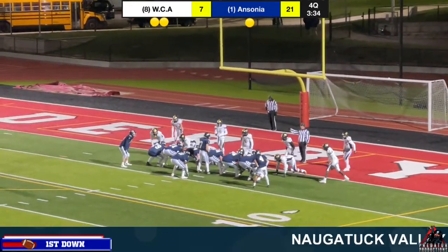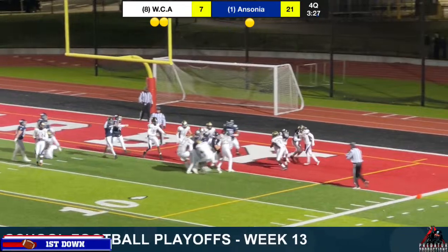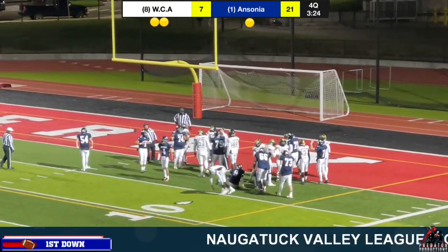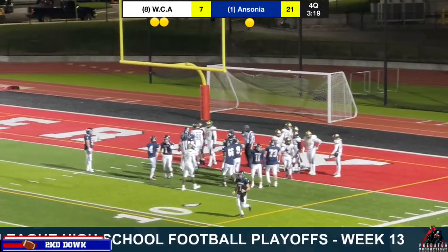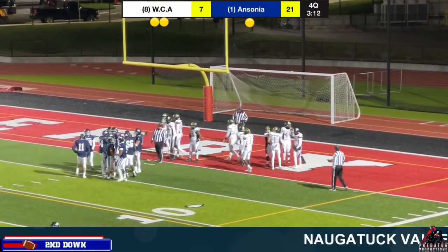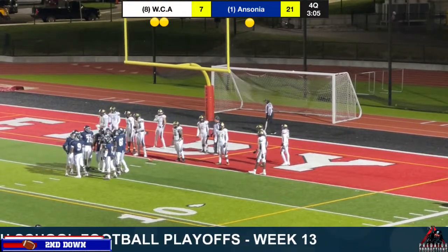Be a dive right here to number 9. Second down, short. I'm probably on the 1-yard line. Palmer on the carry, just shy of the goal line, second and goal. Inside the 1.